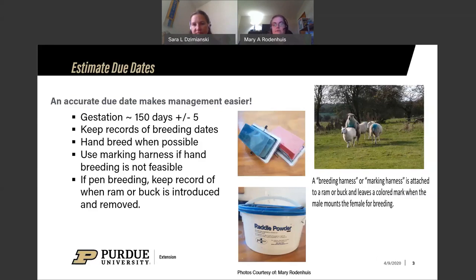We also like to switch our markers every 21 days, or every heat cycle, so that we know exactly when they're getting bred. If they recycle, it's a different color if they're getting bred again. So that's an easy way to pick up that difference and to be able to view it from a far distance. One problem with... Mary, yeah, go ahead, Sara.